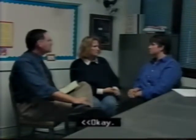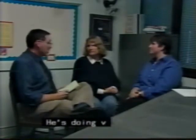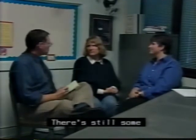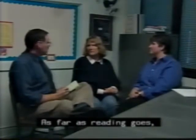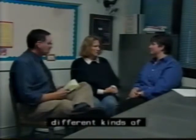English and math, though? The two main things. He's showing a lot of improvement in math, doing very well. English, okay, still some struggle there with grammar. As far as reading goes, doing well. The big motivator there, of course, is his interest in science. He's reading all different kinds of science books. So we are seeing some improvement there.